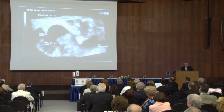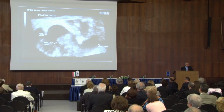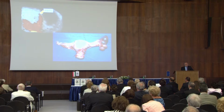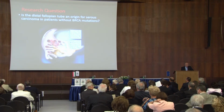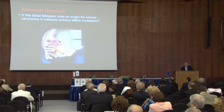This is visualization of a fallopian tube with some mass protruding. Be very careful in characterizing this protruding mass because it can be cancer, and it is compulsory for any ovarian cancer or endometrial cancer to develop vascular angiogenesis, tumor angiogenesis, to allow the tumor to grow. And this is a case when color Doppler helped us to diagnose primary fallopian tube carcinoma. Very seldom is it done because we all put it in adnexal mass and diagnose ovarian cancer. So, just to remind you, the research question is whether the distal fallopian tube is an origin for serous carcinoma in patients without genetic mutation. It has to be answered.